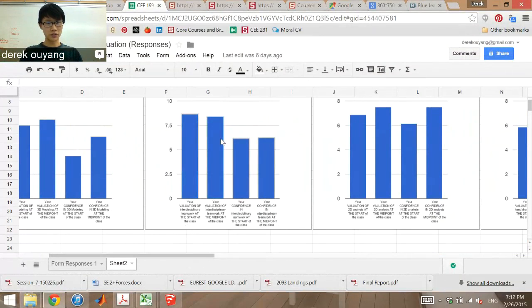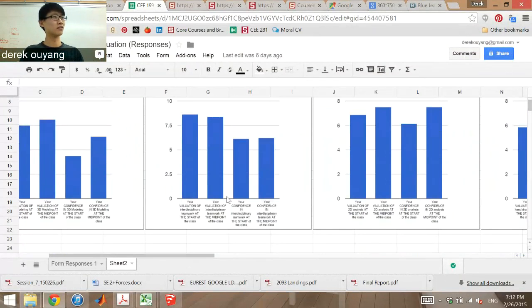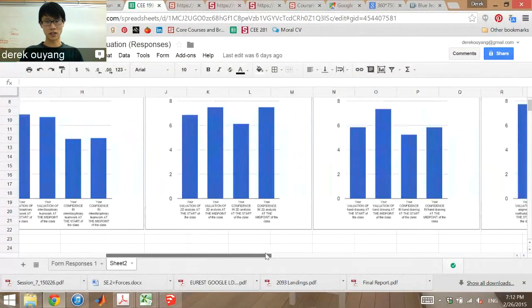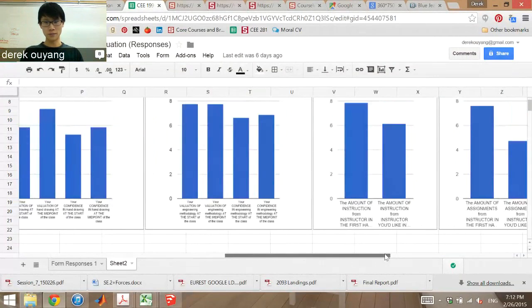This one here, valuation of interdisciplinary teamwork, is pretty much close, a little bit dropping. I'm wondering if that's just because I've been bashing architects for the entire class, or we've been only working amongst each other. But I'm really curious to see how this metric looks at the end of 183. That's something to keep track of. Pretty much everything else was slight increases, and looks like you guys are learning some stuff here.